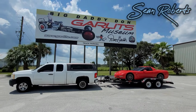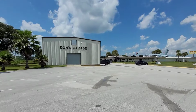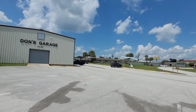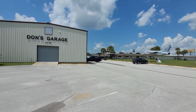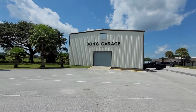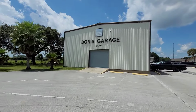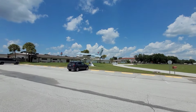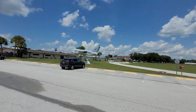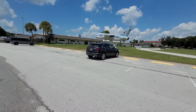Just like that, first day of my vacation, going up north looking for old cars and trucks, and we obviously have to stop off at Don Garlett's Museum of Drag Racing. Not a whole lot of coverage of this. I have other videos that have done that, but Don Garlett's personal garage, you can just imagine what kind of Hemi craziness is inside there. The same style of jet that he flew in the Vietnam era, I believe. Let's go inside, take a quick look around, get a sticker, and then hit the road again.